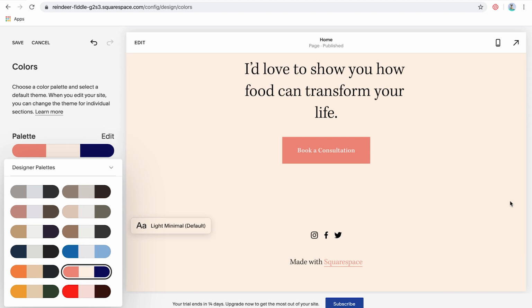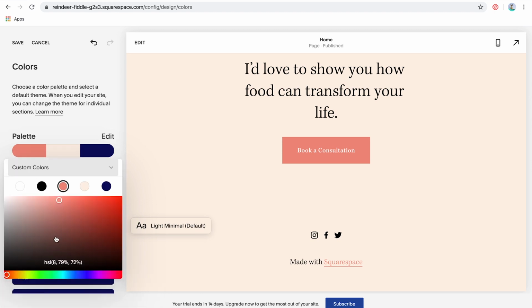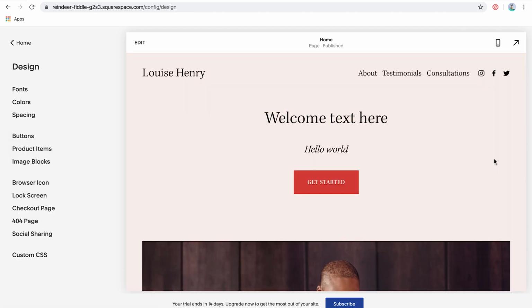Now, just because they have simplified some things doesn't mean that you can't customize it in full. If we click on the little arrow here, you'll see we can also select colors from an image, from a specific color, or we can go to custom colors and we can set our color palette here. So don't worry about that. There's lots more you can do here. Okay, awesome. So now you know how to add page layouts, how to add specific elements, and how to update your fonts and your colors.